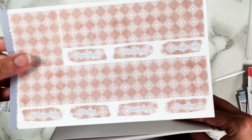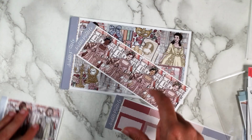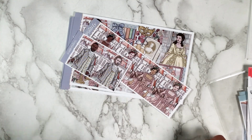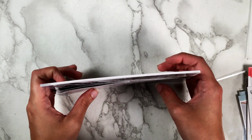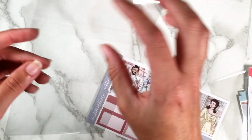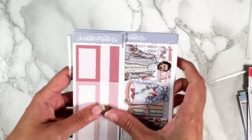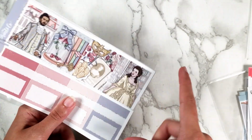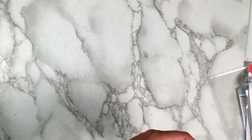And then bottom washi, ink tape covers. So I really love this. Beauty and the Beast is my favorite Disney princess. Not my favorite Disney movie, which is Treasure Planet. Not my favorite animated Disney comedy, which is Emperor's New Groove, obviously. But it is my favorite Disney princess movie. Yep, Belle's my favorite, so I'll take any version of a Belle kit.